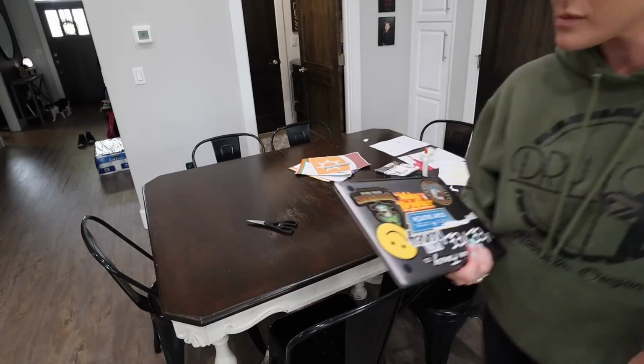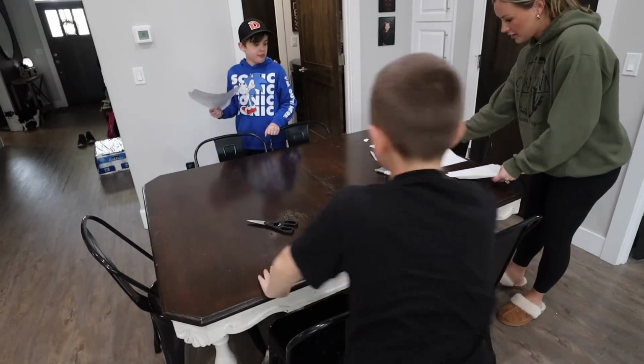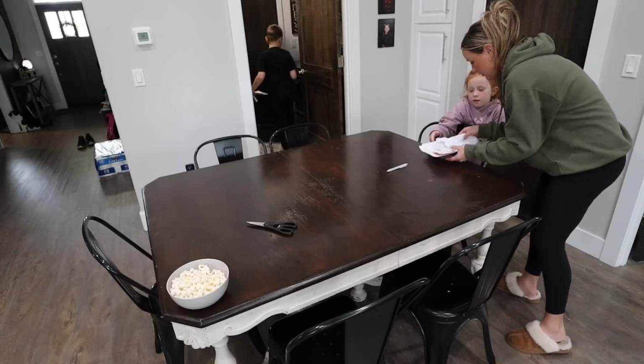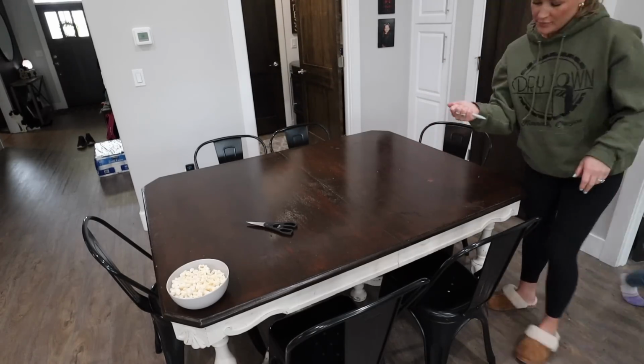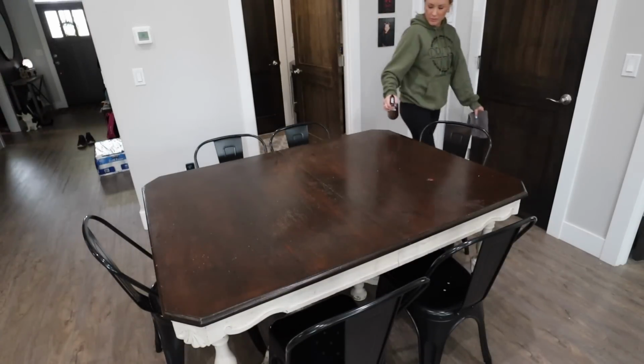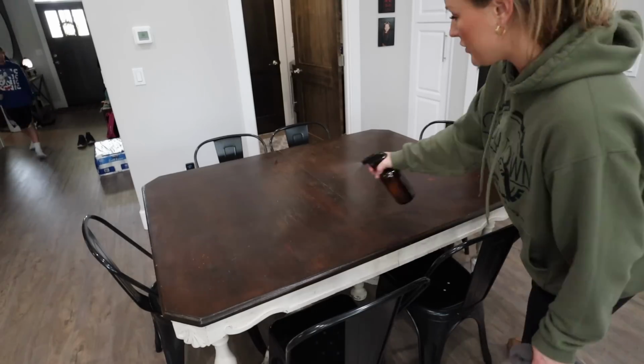The living room is done. It's all picked up and vacuumed, and now the dining room table needs to be cleaned up. So the kids have been working on art projects like they always are. So I had them all help me put stuff away and get that all cleaned up. And now I'm just taking some Thieves cleaner and I am going to wipe down the dining room table.